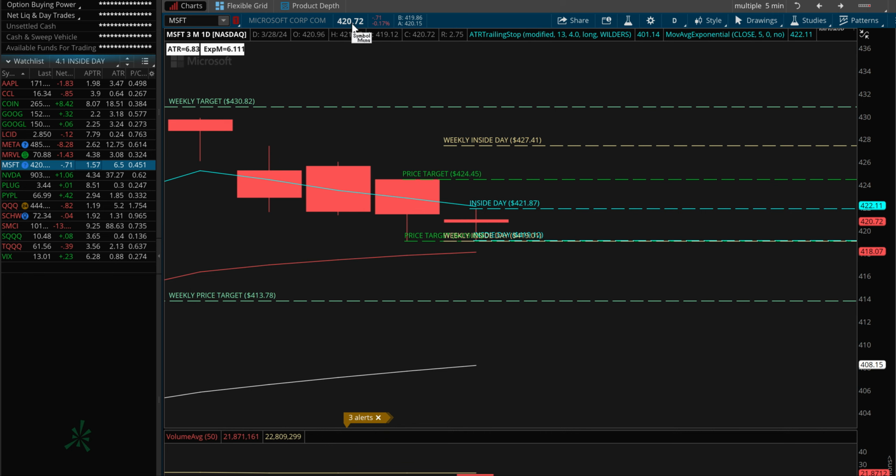Keep in mind it closed at $420.72, so it could move in either direction. It too is under the 5 EMA, so that is resistance right now. And we could very well come down and find support on this 20 EMA, which is at 418.07. Right now, the 5 EMA at 422.11 is our resistance. At this point, again, Monday when the market opens, anything can change. Pay attention to your charts.